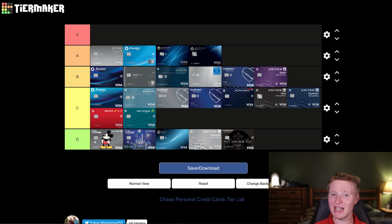One thing that I thought was kind of interesting is Chase does not have any S tier credit cards, and I have actually thought this myself. There's really no card that Chase has that truly outweighs that much of its value. You could kind of argue that the Freedom Flex card is almost an S tier, but with limiting it only to $1,500, I feel like that's 5% back. And the rotating categories, you have to remember all of them, and they know what they're doing.